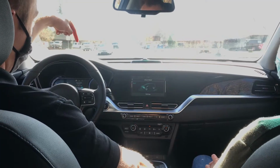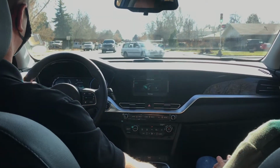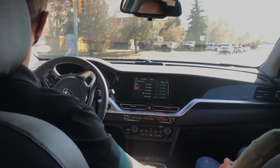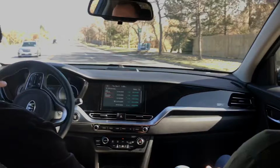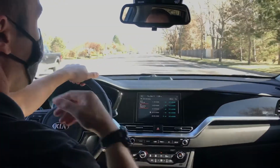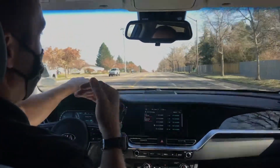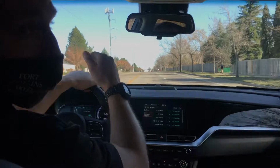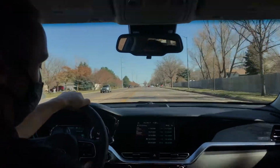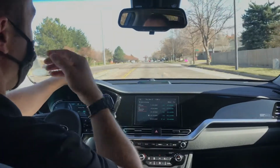So Eco, Normal, and Sport. These are all the different drive modes that Kia offers. What it does is give you a different response in how much power you get from the engine. Right now I'm in Sport, so this is the maximum amount of power and torque when going from a dead stop and accelerating. With Normal, it decreases that a little bit, and each decrease is designed to help save you battery.